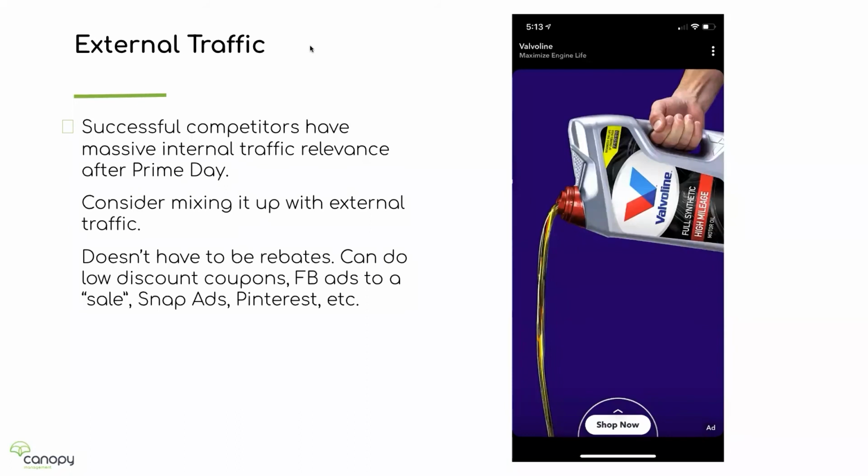Okay, I see the question. I was referring more to within Amazon promo opportunities. Okay, so this is going to be your deals. These are your 7-day deals, deals of the day, lightning deals, the stuff that most people jumped on prior to Prime Day so they could be on those Prime placements during Prime Day. That's where you want to be ideally.